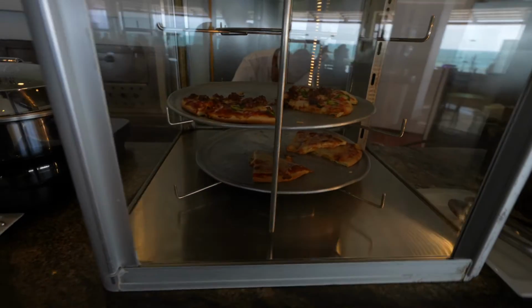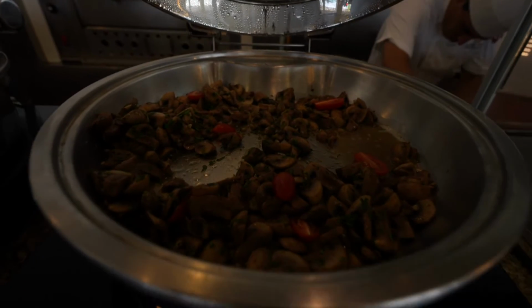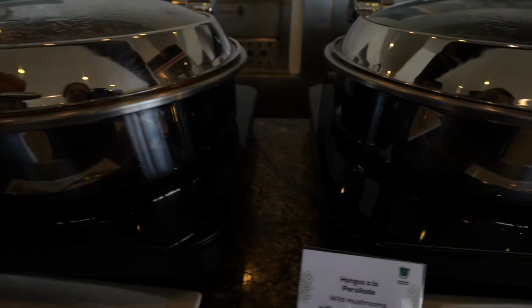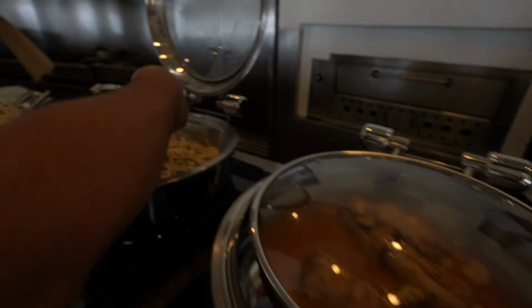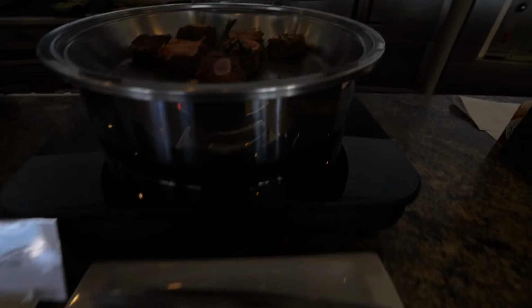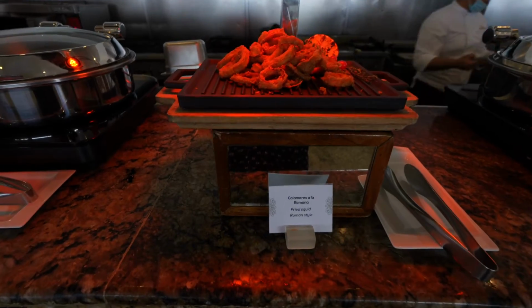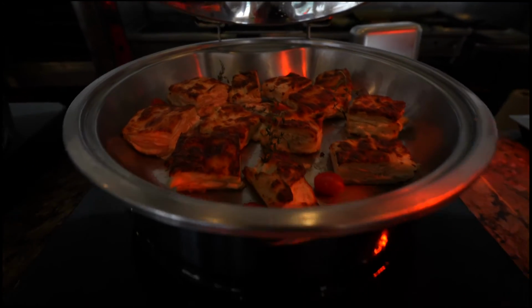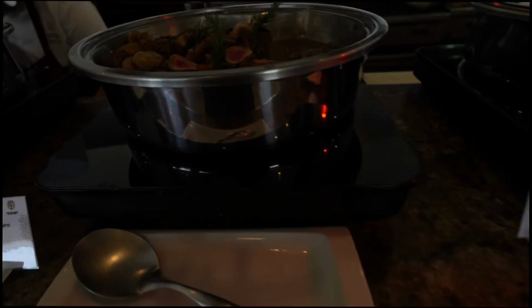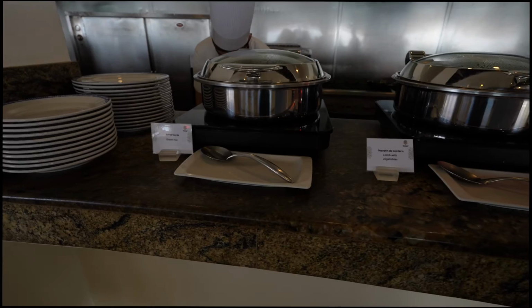Que no falte la pizza. Green vegetables. Calamar. Gotta admit, this is very fancy for being a buffet. I said this is very fancy for being a buffet. And green rice.